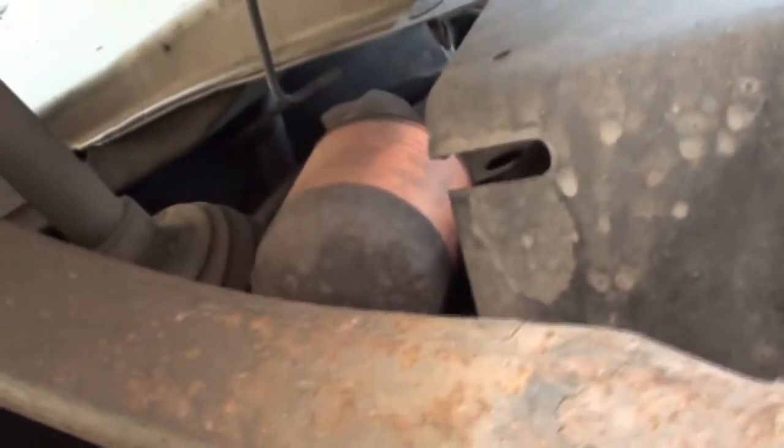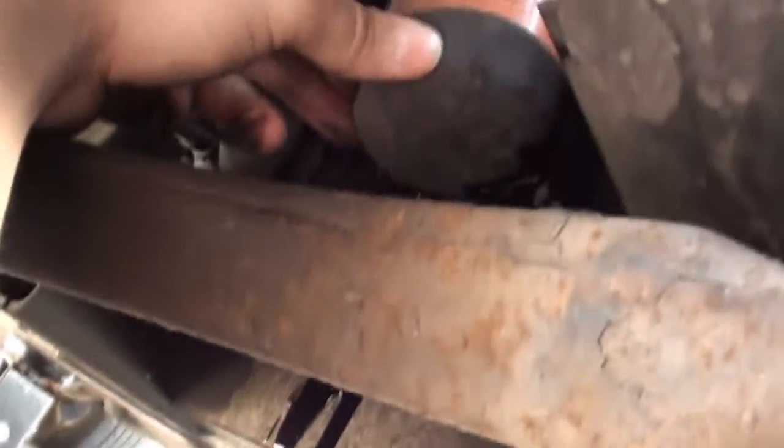Alright, now it's time for the filter. Sometimes it's easier if you actually turn the wheel, but I didn't do that this time. The camera's got the other hand, so let me change hands. Same thing with the oil filter. You don't want to over tighten this either. Just hand tighten it. There we go. And this always makes a mess here. It's very hot too, so.